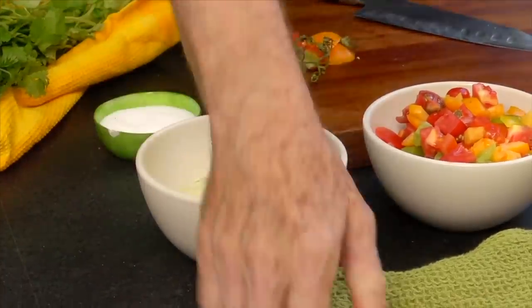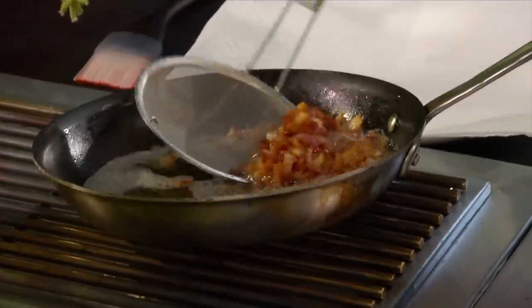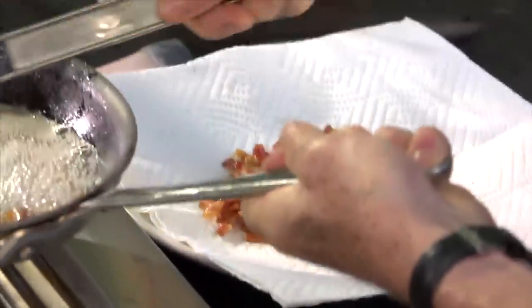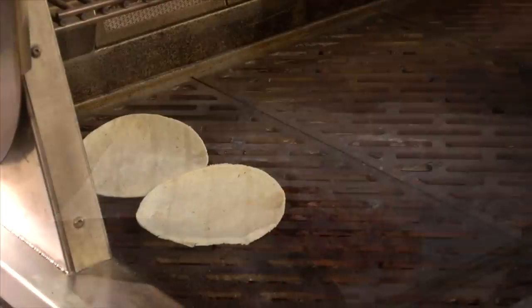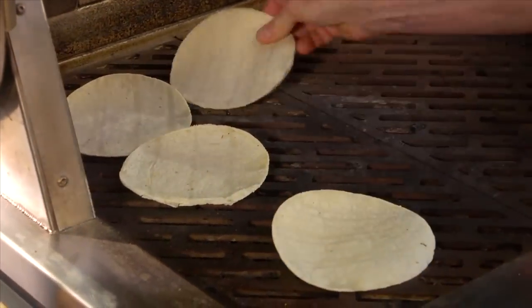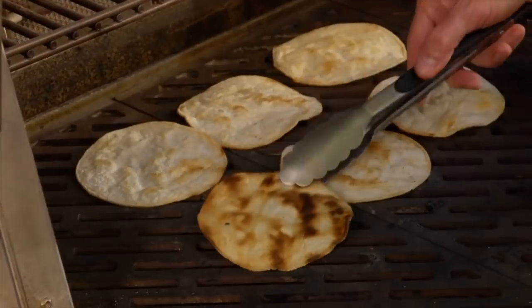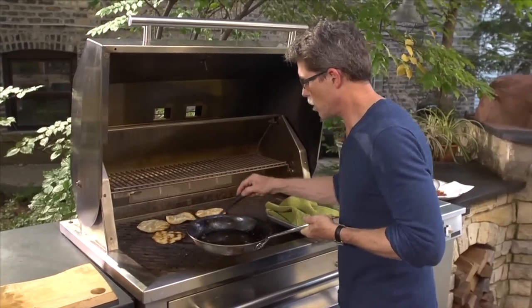And now it's time for the tortillas. Once the bacon is done, I remove it to a paper towel to drain off the extra fat. The tortillas have dried out a little now, so I can lay them on a medium-hot grill and flip them every once in a while until they're browned and crisp to the touch. Then I use a brush to lightly oil each one with the leftover bacon drippings.